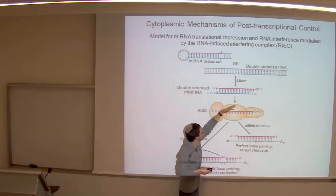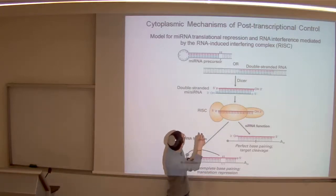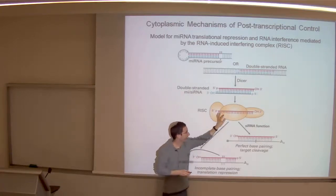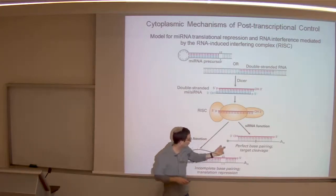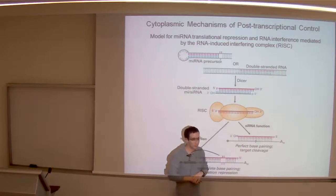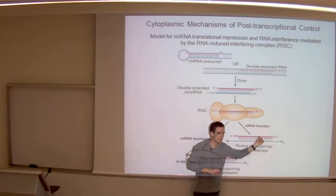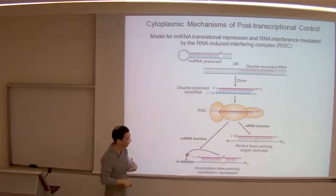Now the next step is that just one strand of this product will be incorporated into what is called the RNA-induced silencing complex, RISC, which will then guide the RNA molecule to its correct target. In the case of siRNA, you will have a perfect match, which will cause a cleavage of the messenger RNA. And the meaning is, of course, that the protein that this messenger RNA codes for would cease to be produced. That's what suppression at the RNA level means.